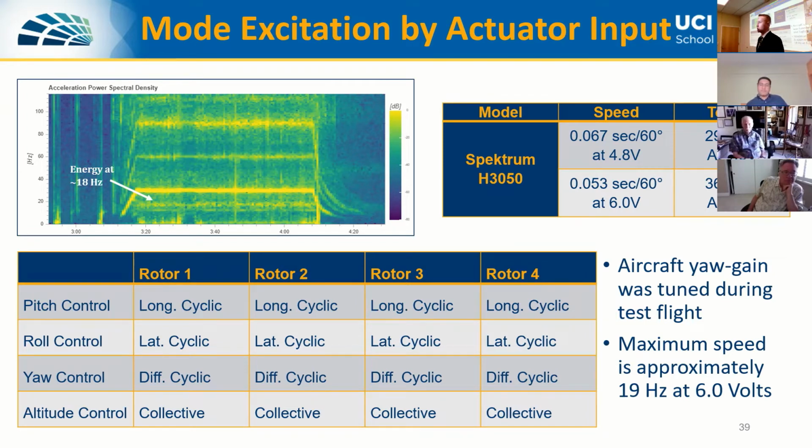And I brought back this chart showing the control allocation strategy because specifically for the current strategy chosen, yaw control is from differential cyclic pitch. And this allows the generation of in-plane forces at the rotors. And it just so happens that during this test flight where this happened, I was tuning the yaw gains. So it's very possible that a bad yaw gain created a little bit of coupling and feedback between the flight controller and the structure, and this excited that particular mode.